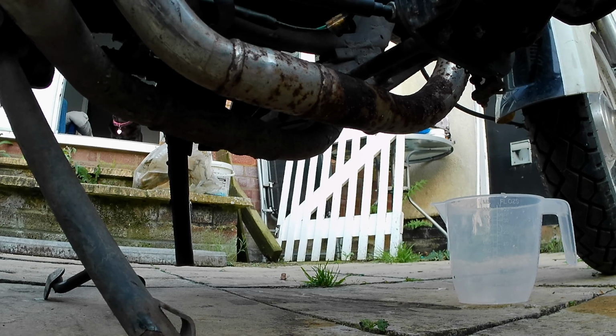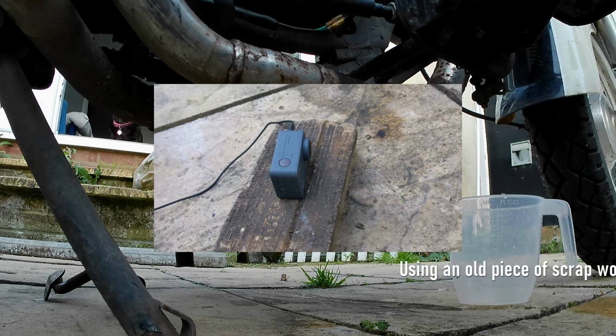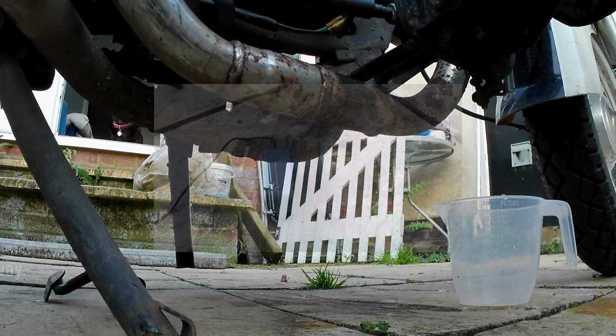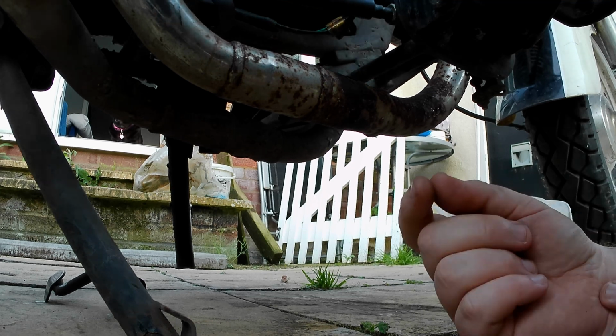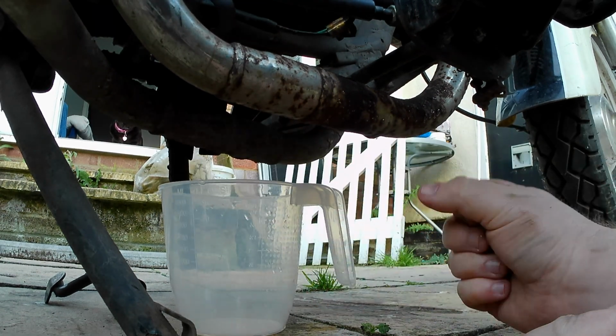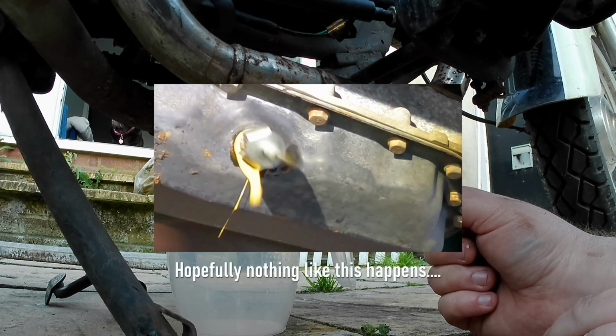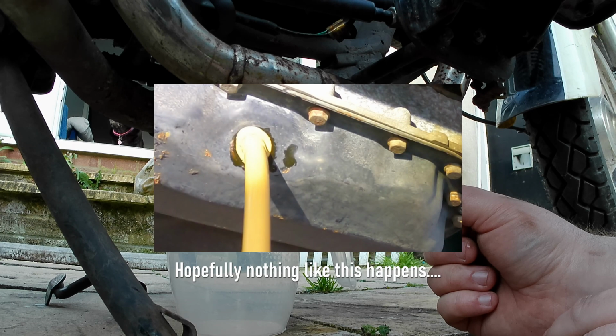Right, so I've set the camera down on a piece of wood with a couple of coins underneath it to get the adjustment. Hopefully you can see what's going on. The drain plug for this bike is, where's it gone? There. That bolt there. So we're going to undo it. Got a measuring jug ready to catch it. Yeah, let's just undo it, see what comes out. Hopefully nothing too disastrous. That would be nice.